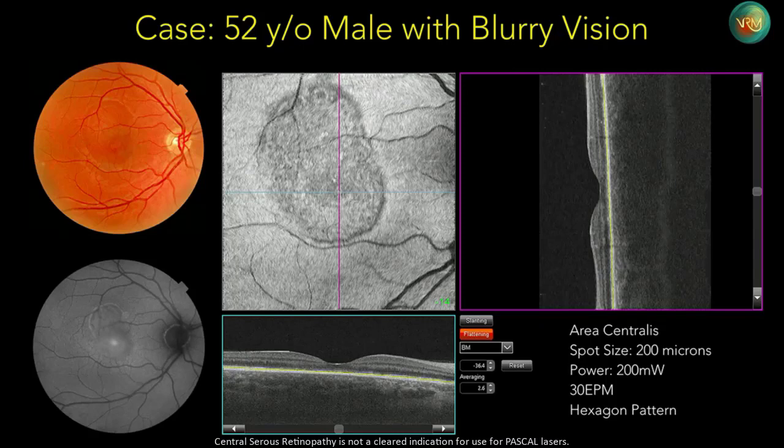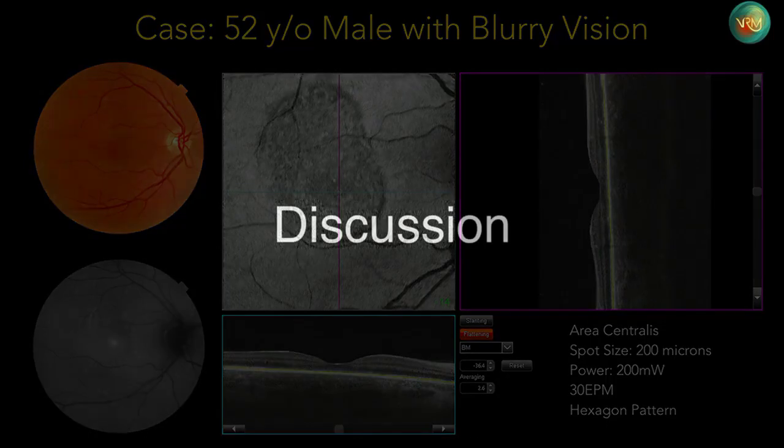This large area where the patient had previous fluid can take a lot longer than a month in order for it to sort of settle down as the anatomy starts to reconstitute. So, a nice example of how to use multimodality imaging to evaluate the improvement in response to subthreshold laser. So with that, I'll open it up to questions and go from there.